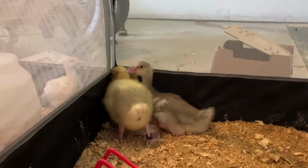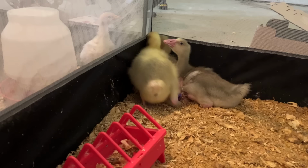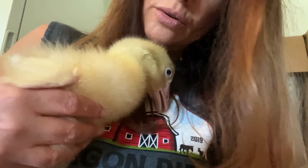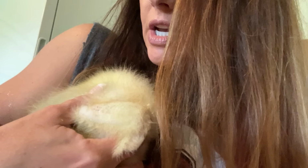Come here. The geese are a little bit more skittish when it comes to the selfie stick, but they are doing really well. I know. You're okay. What's the matter? Yeah, see, you're okay. I know, you don't like it when you first get taken away from them. Little wings are coming in. Oh, sweet baby.